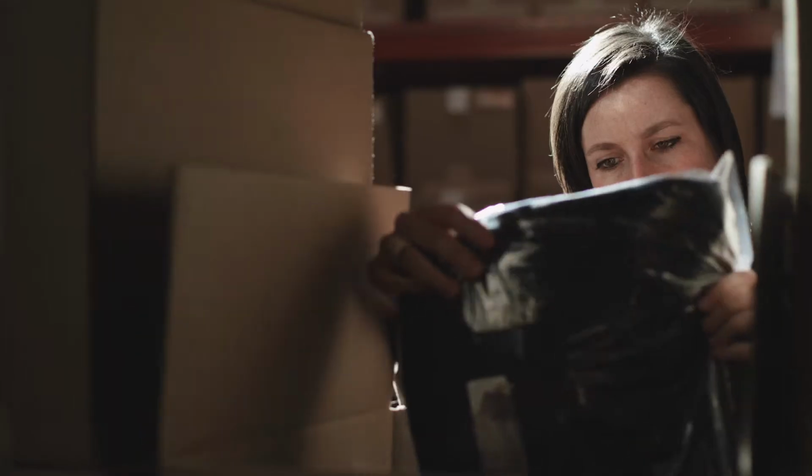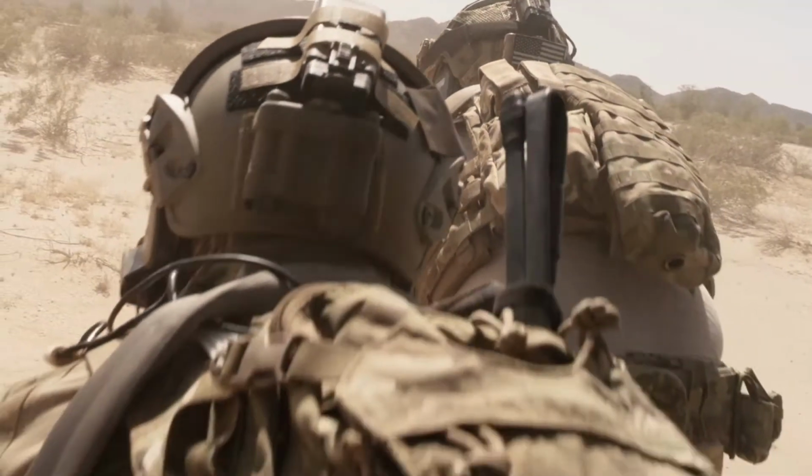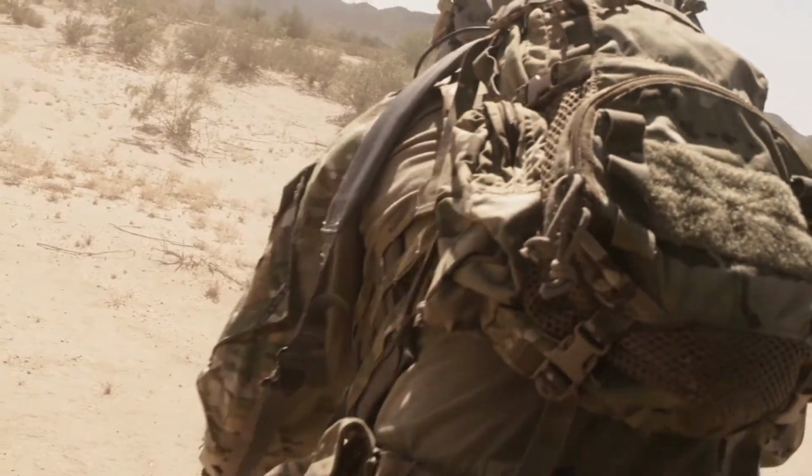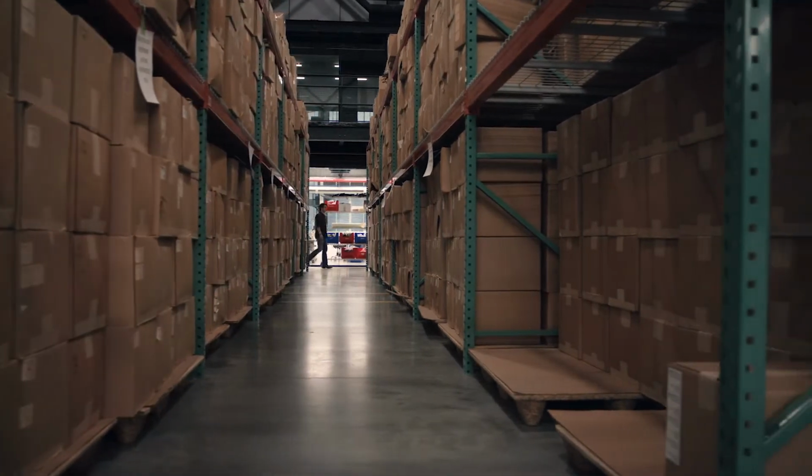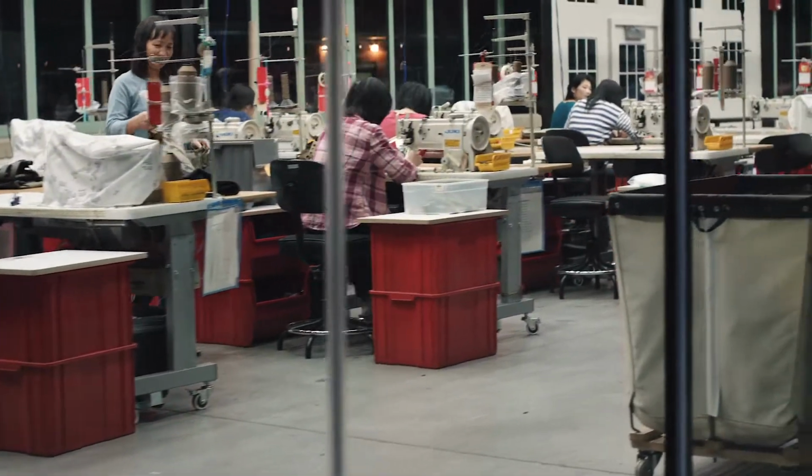Once we make a first prototype, that immediately goes out to end users for feedback. So within a week of me receiving the first test garments from the G4 line of apparel, it was already overseas and being used on the battlefield. I think that's the most rewarding part of the job, is knowing that the stuff that you're designing and making, it's not a costume on a set, it's being used real world.